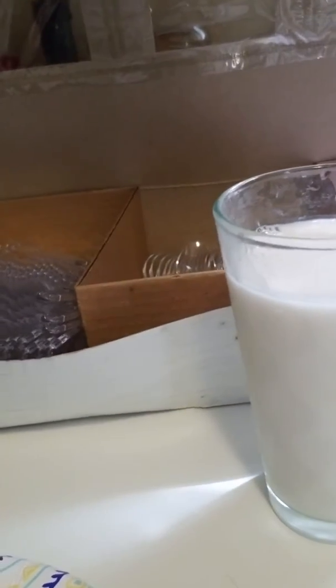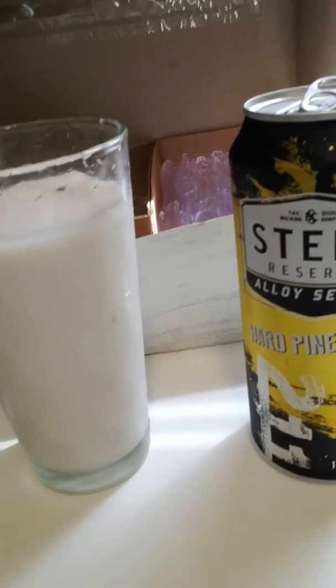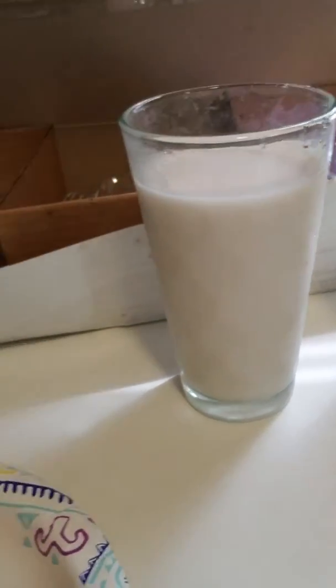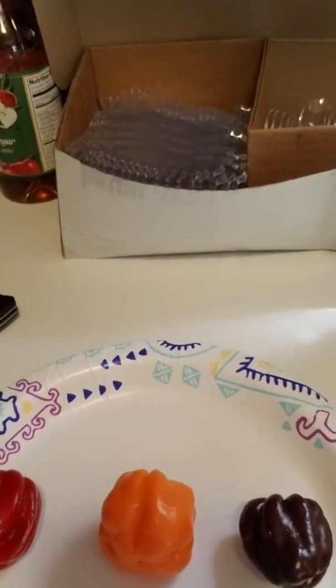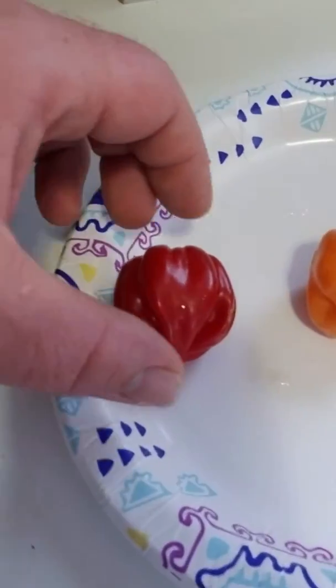Got some milk here and a hard pineapple Steel Reserve. All capsicum chinense originate around the Caribbean and the Bahamas, so pineapple seems like a fitting choice. Anyway, let's take a look inside of these peppers before we get started.